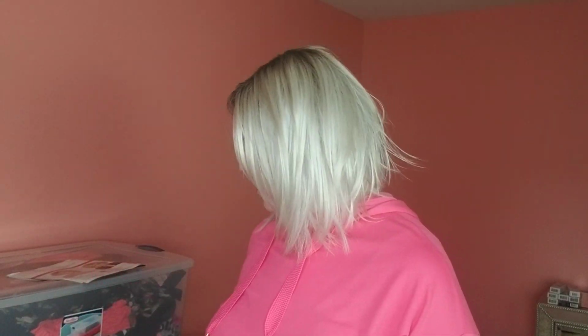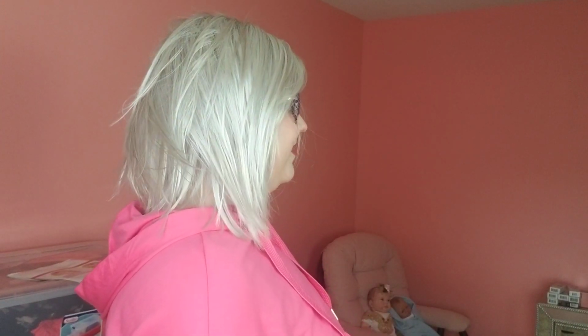And then you could also pair it with glasses. Let's see what it looks like with a pair of sunglasses. Oh, that's cute. What do you think? Cute style, isn't it? Rocking some sunglasses. I love this style. This is so cute. It looks good too with a dark pair of sunglasses like this, because the hair is so cool blonde.